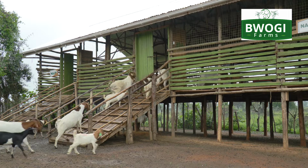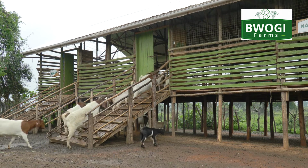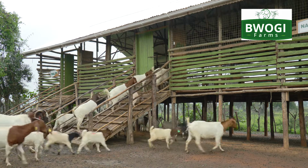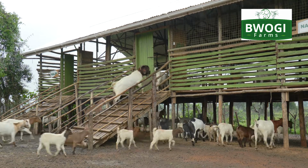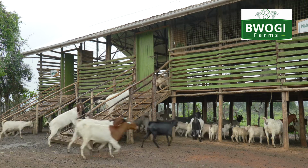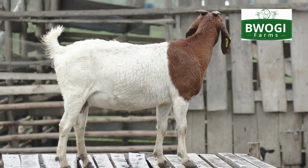Number two, capital. Capital determines what kind of structure you're going to construct. If you have at least 7.5 million and above, it can push you to construct a housing, a raised pen. Or if you are like me, I started with a low ground pen because I didn't have enough money. So the more money one has, it pushes him on what to do with the goats.